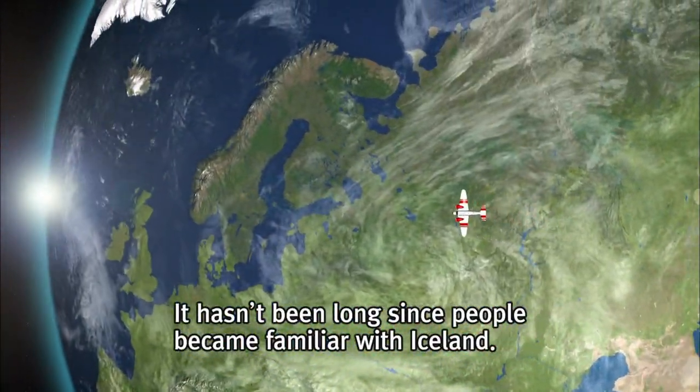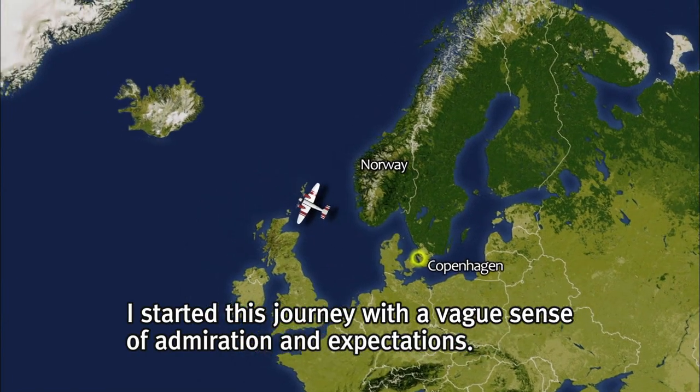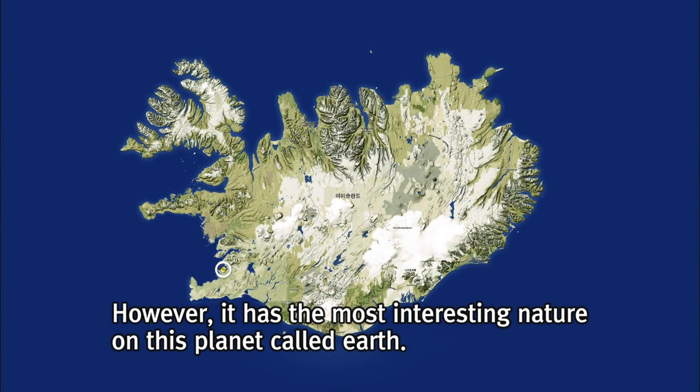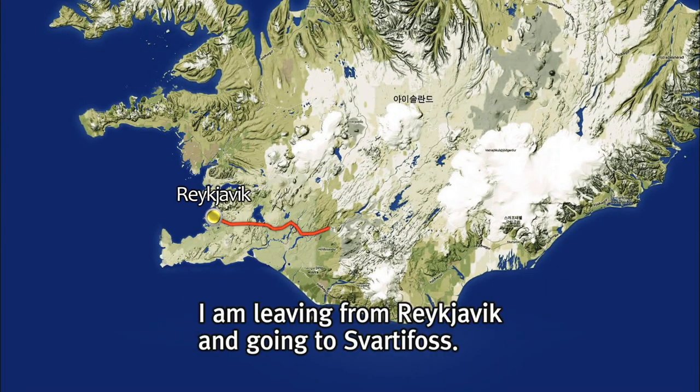It hasn't been long since people became familiar with Iceland. I started this journey with a vague sense of admiration and expectations. However, it has the most interesting nature on this planet called Earth. I am leaving from Reykjavik and going to Svartifoss.